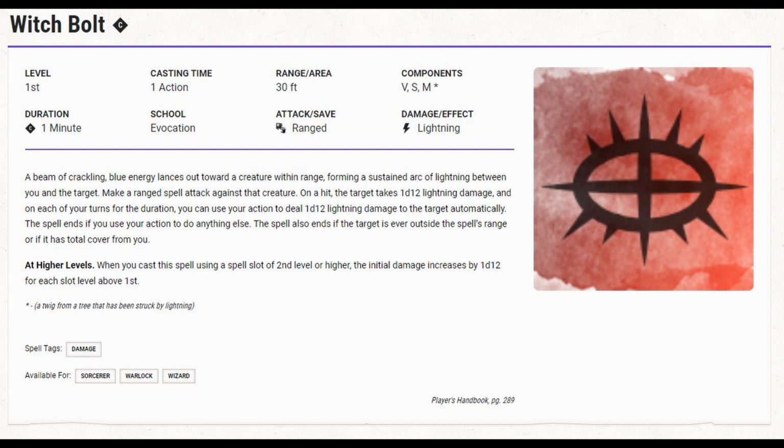My solution is one additional clause and would read like this. At higher levels, when you cast a spell using a spell slot of second or higher, the initial damage increases by 1d12 for each slot level above first, and the targeted creature has disadvantage on any attacks made by it, unless it is immune to lightning damage. Now, I believe this gives the caster suitable motivation to upcast it without breaking the game with consistent automatic damage, and a second level is comparable to Heat Metal, but different enough that it doesn't negate that spell.